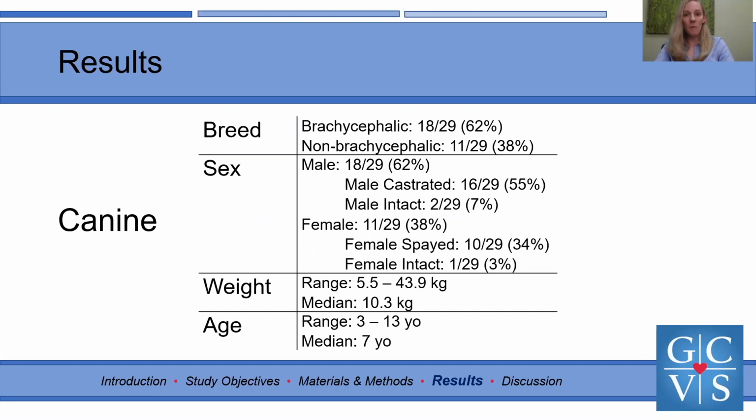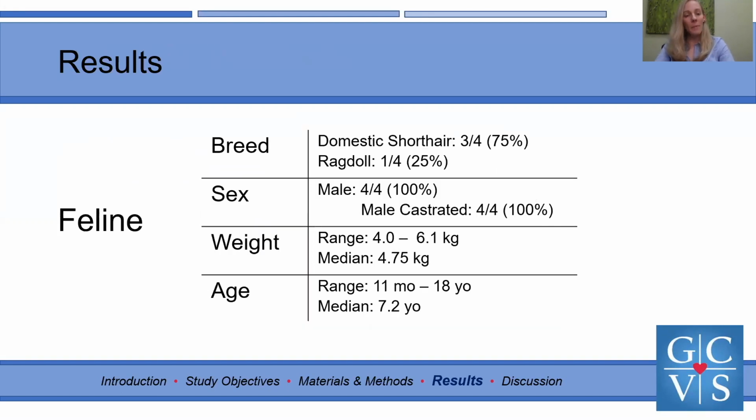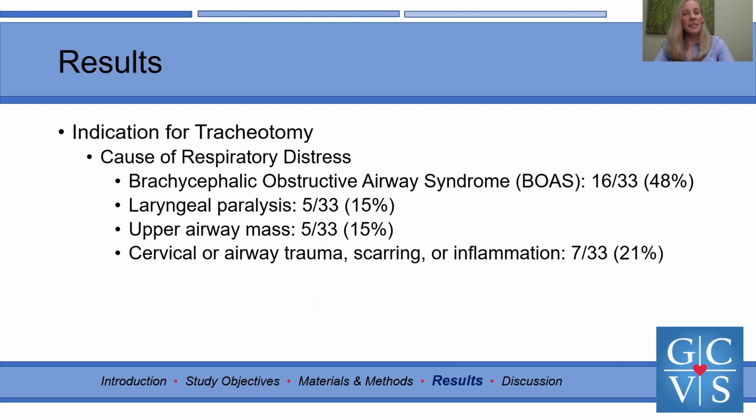Weight ranged from 5.5 to 44 kilograms, and age ranged from 3 to 13 years. Here are the population demographics for the cats. None of the cats were a brachycephalic breed, and all of the cats were male castrated. Weight ranged from 4 to 6 kilograms, and age ranged from 11 months to 18 years. These statistics are for the entire 33 patient population.